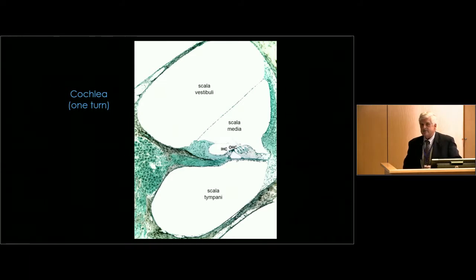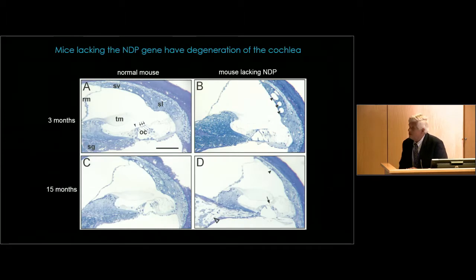What actually is a consequence then of the capillaries not growing into the lateral wall and not being able to recharge the battery of the hair cells? It's a little hard to see, but let me describe. Here is, again, a cross-section of the lateral wall and the hair cell region in a normal mouse. At 3 months old, which is not so old for a mouse, you see a nice dense group of cells in the lateral wall, and you can see the 4 hair cells in each section that you're supposed to see. And even at 15 months, which is pretty old for a mouse, you still have this nice network of cells in the lateral wall, and you still have the hair cells. But in a mouse that's lacking the Norrie protein, by only 3 months, you're starting to see cells die.